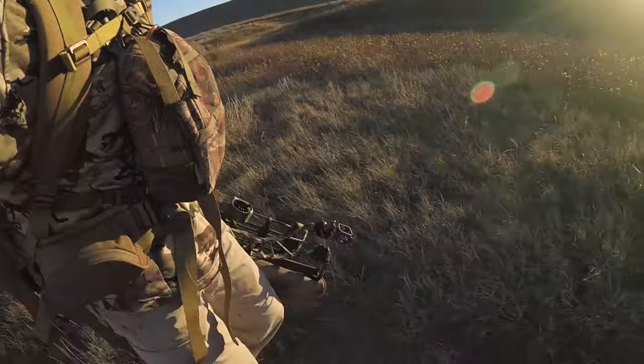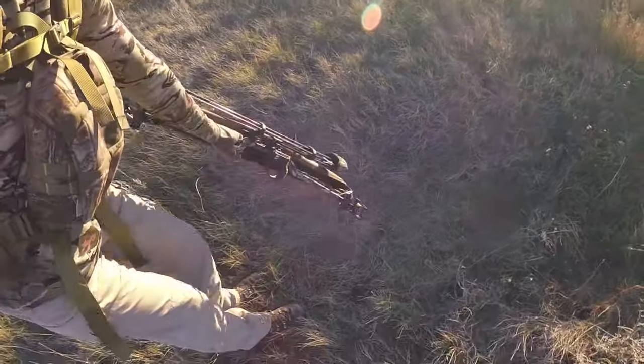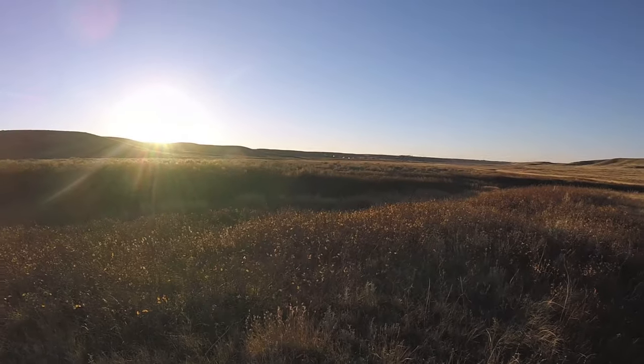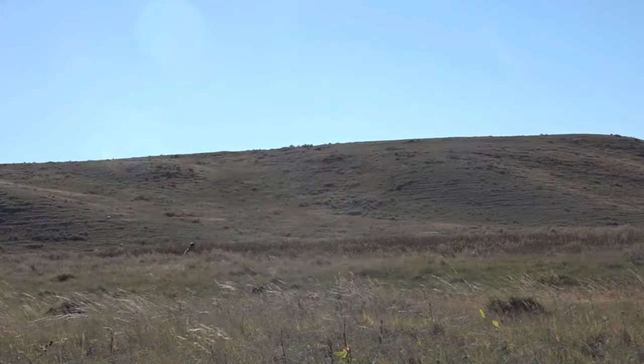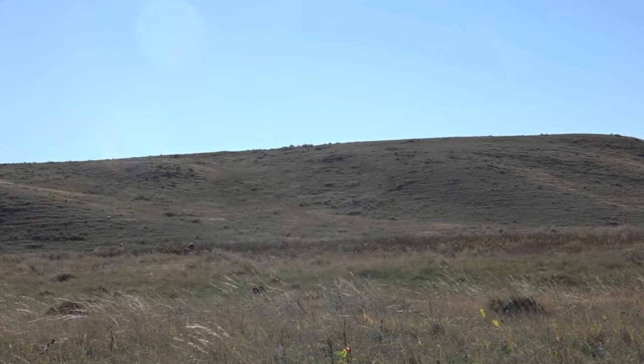I was sitting right here. Right here, that's where I was laying. And the buck all day was right down there. I've never filmed with this GoPro like this before. He stood up, I don't know, 3 or 4 times, and every time I went to draw, I actually drew once.